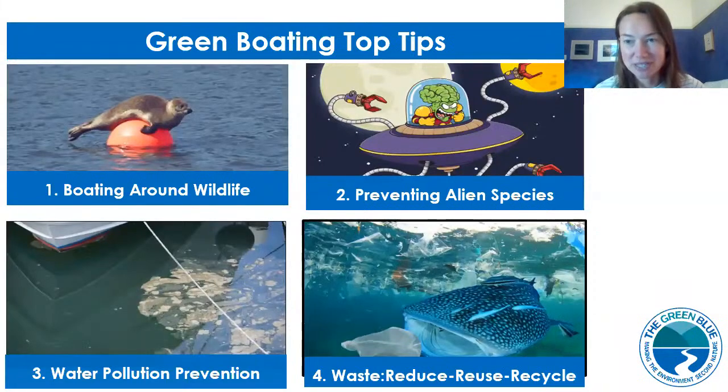So what types of boating best practice are we going to share today? So number one is going to be boating around wildlife. So when we're out on the water or on the shore, what can we do as boaters to minimize our disturbance? Number two, preventing alien species. Believe it or not, the UK on land and in its waters have aliens. And you'll find out more about that very soon.